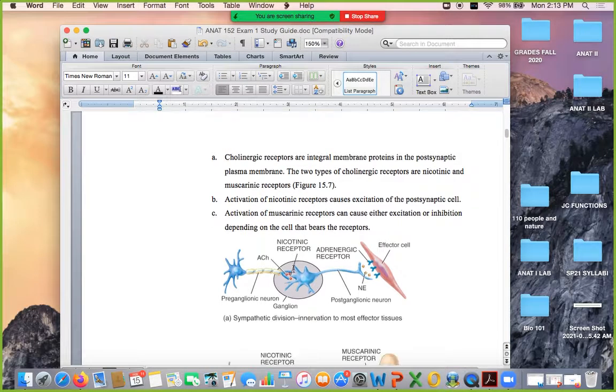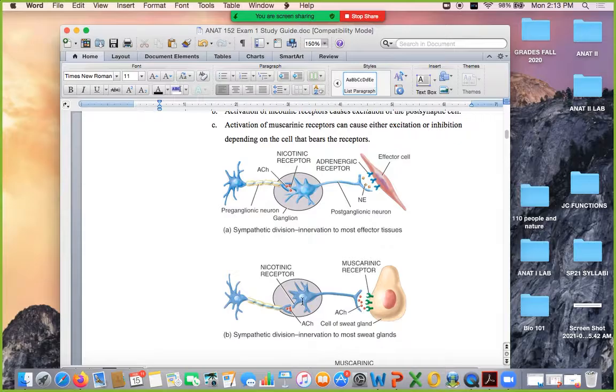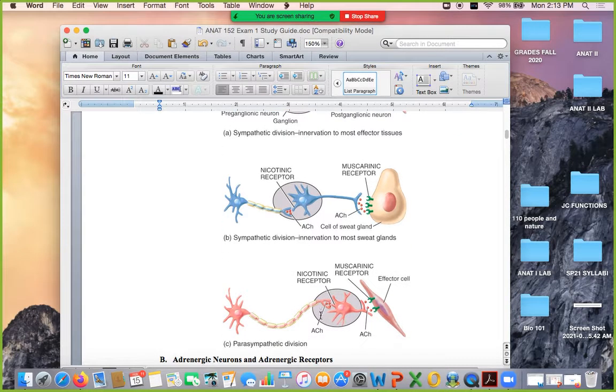So if you were to look at sympathetic division innervation, this is the only time that you're going to see norepinephrine. Every other time, if you're looking at parasympathetic, you're going to see acetylcholine. But even with the sympathetic, in the synapse region here at the ganglion, you're going to see acetylcholine release. And that's the difference between it being nicotinic, which would be acetylcholine release at the synapse here and here, whether it's sympathetic or parasympathetic. It's at the junction between the pre- and the postganglionic neurons, and it's a release of acetylcholine.